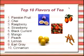The top 10 flavors of tea. These are the up-and-coming top 10 flavors that we see selling. This is not the top. This is the up-and-coming top 10. This is the growth pattern that we see. Number 1, passion fruit. I thought that was interesting. Number 2, chai. Oh, we're going to talk a little bit about chai. Chai is huge. Number 3, raspberry.